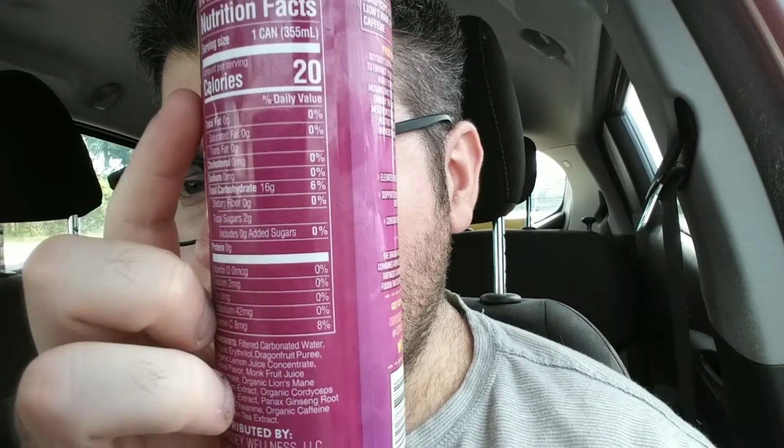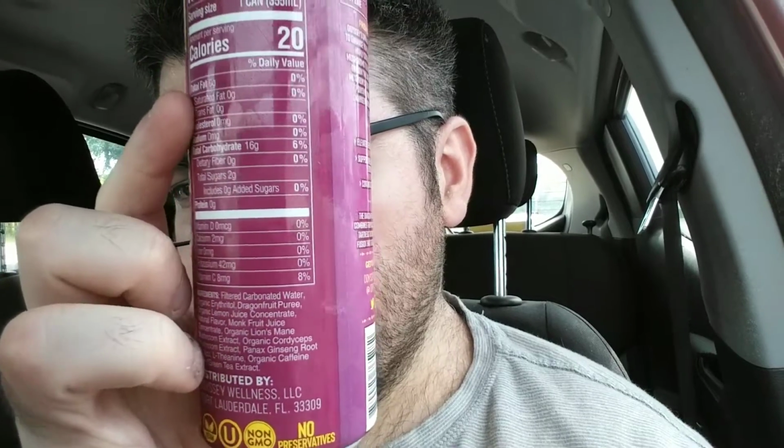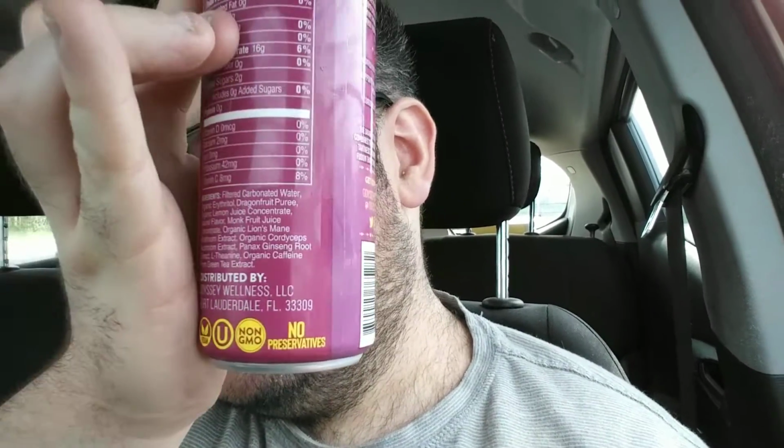But yeah, it had the monk fruit juice concentrate, so it tasted similar to the Yerba Mate Guru I reviewed recently. The one I reviewed yesterday was another sort of passion fruit flavor, passion fruit orange guava. The guru yerba mate was like a passion fruit with the monk fruit juice, so it was a little bit similar to that. So this one might be a little bit similar too. I don't know, this dragon fruit lemonade. But anyway, that's pretty much the entire can, so I'll let you see it up close right quick, so hold on a minute.